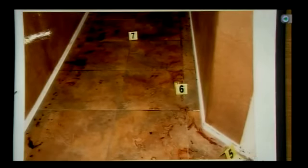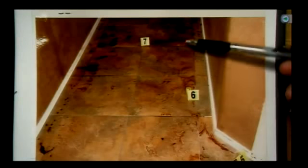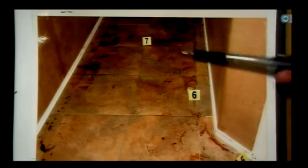And what are we seeing here? It's more of a mid-range view of the tile floor in that hallway and the items marked as 5, 6, and 7. And then we also see, is this some staining here? Yes, there was quite a bit of staining visible in this photograph.